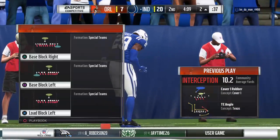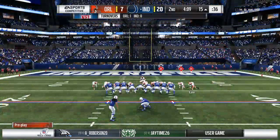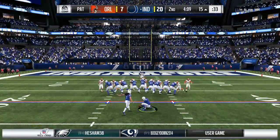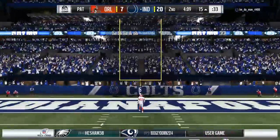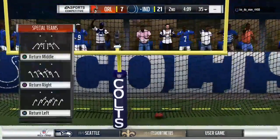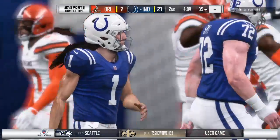Now that was a beautiful play. A pick 6. How would you punctuate something like that, partner? What do you mean, with an exclamation mark? Exclamation mark, a big word. What would you do with that? Ampersand? I like it. Extra point right down the middle, and it's now 21-7.